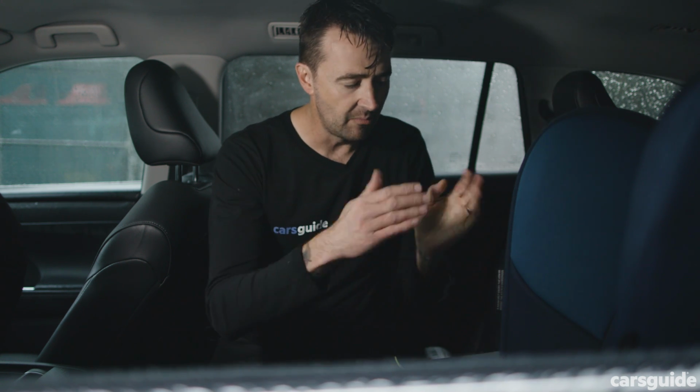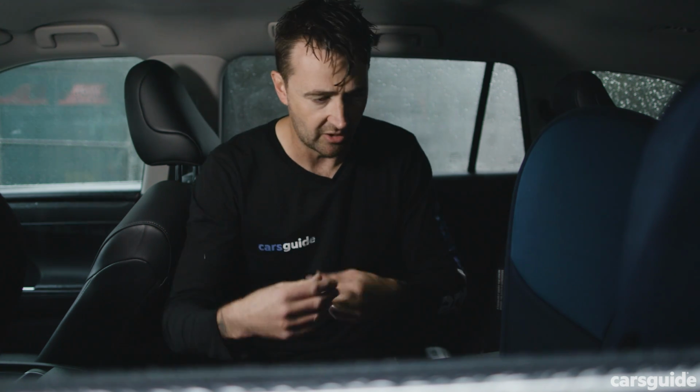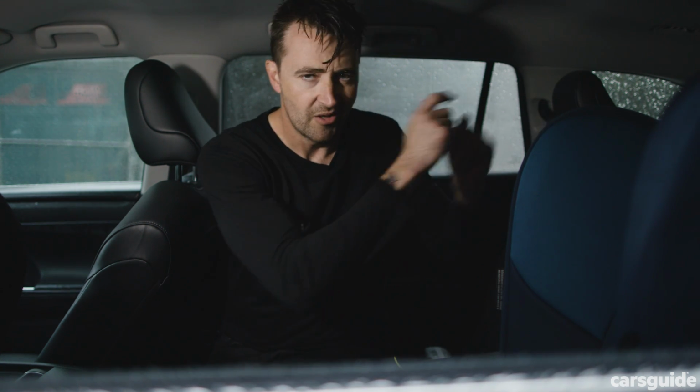He's been sitting here, but you should also know that the smaller section of the seat on the curb side folds forward to let people into the third row, which is a lot easier than having to slide forward the larger of the sections on the curb side. But let me show you the third row now.